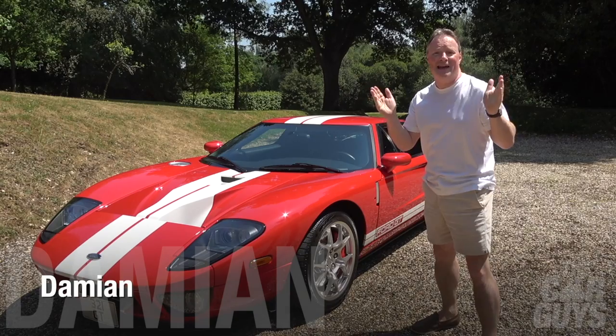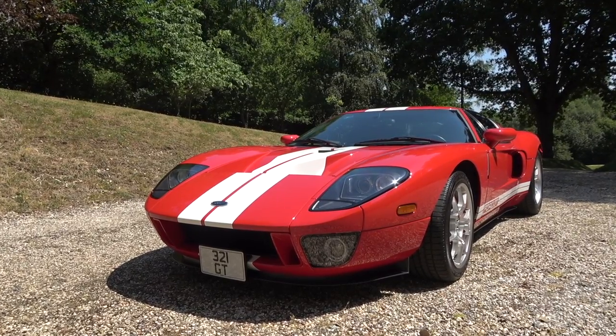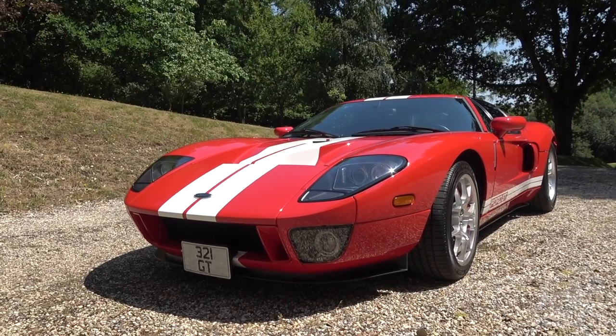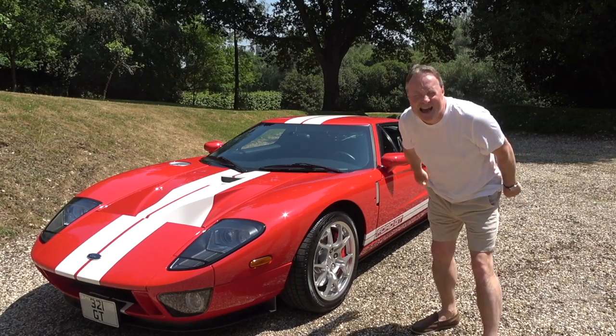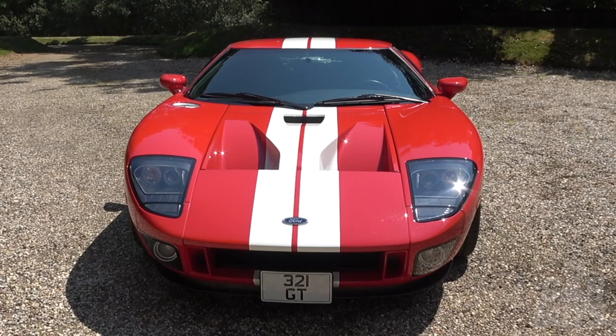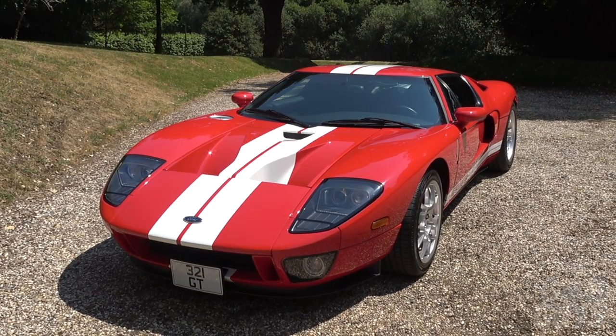Welcome to The Car Guys, and this week an icon of motoring, the mighty Mark 1 Ford GT in red with a white stripe, looking frankly fantastic. This is the first time that I've ever driven a Ford GT, and I am more than excited to get behind the wheel of this 5.4 litre Goliath.